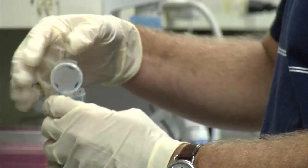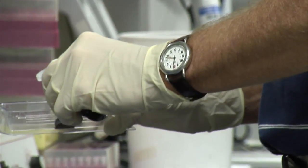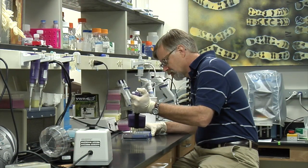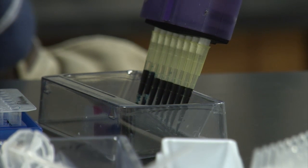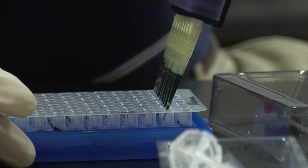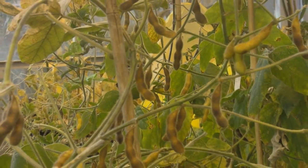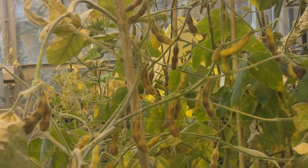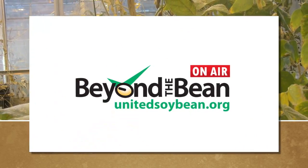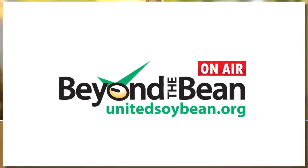Funding significant soybean research isn't new to the Checkoff. In 2009, researchers completed sequencing the soybean genome. Since then, more than 50,000 markers have been identified that are distributed all over the soybean chromosomes, enabling soybean breeders to identify the location of key genes, speeding up the development of new U.S. soybean varieties. Reporting for Beyond the Bean on Air, I'm Laura Schaefer.